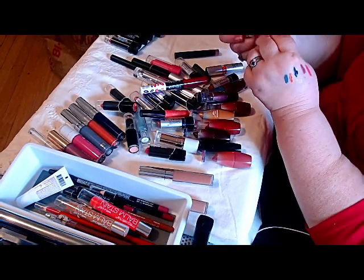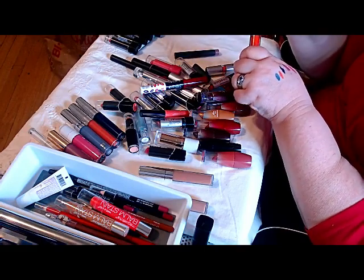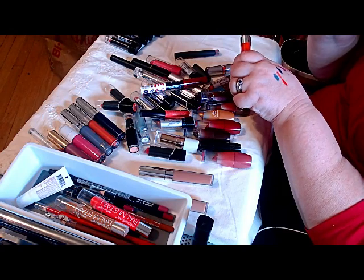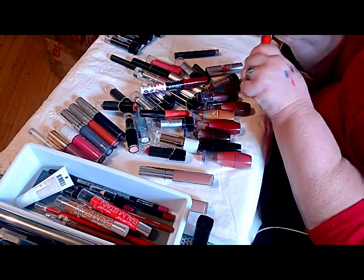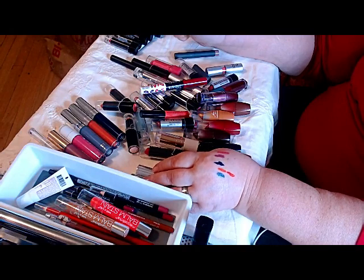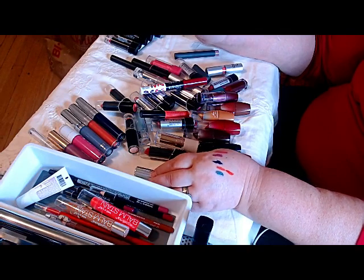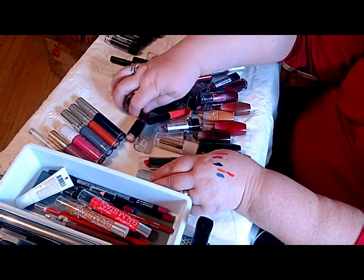Now, I'm having to rethink keeping this one. It's called Doll. And yeah, it's a bright orange, but it's really close to Insta. And Doll doesn't like this particular one. I think it's just an oddball in the formula series because it doesn't like to dry down properly and it bleeds around the edges. So I'm having to think on this one. So it's going to go over here on this side for now.